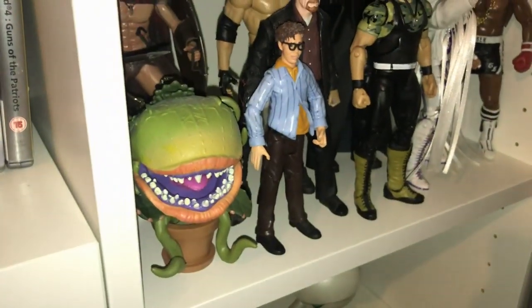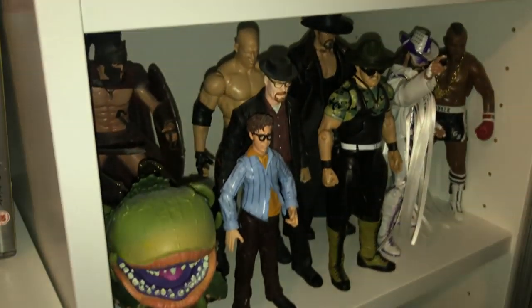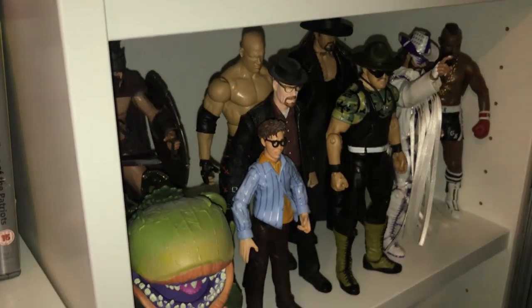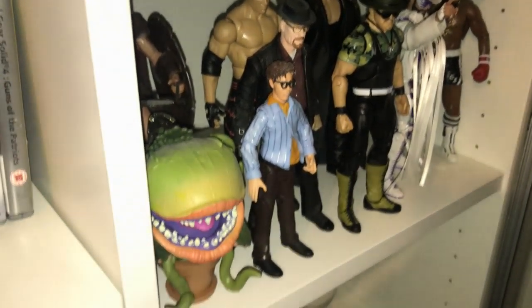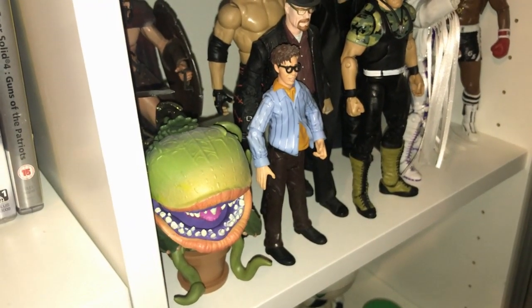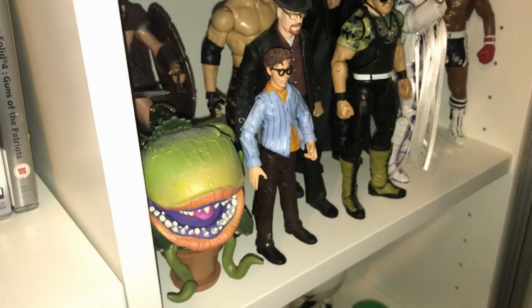We have Audrey 2, the Funko Pop from Little Shop of Horrors, one of my favorite movies of all time. We have NECA Leonidas to the left there. My custom Walter White from Mezco. He's got a fully articulated body. And that's my Seymour Krelborn stand-in. My Rick Moranis figure to go with Audrey 2 there.